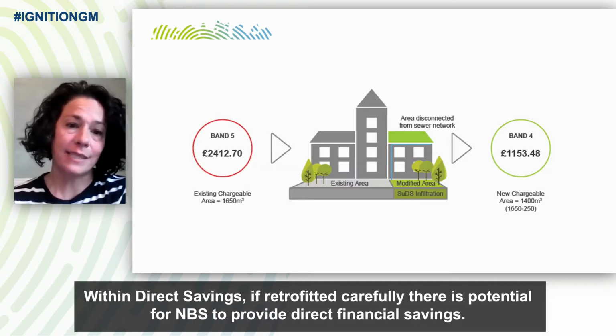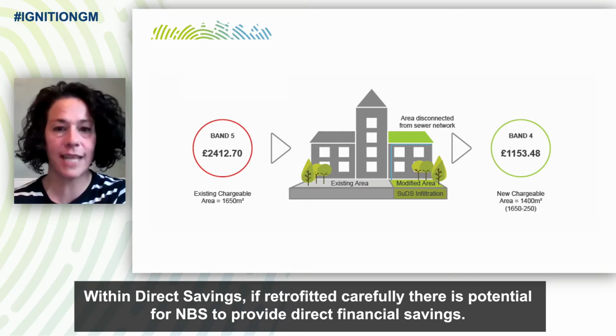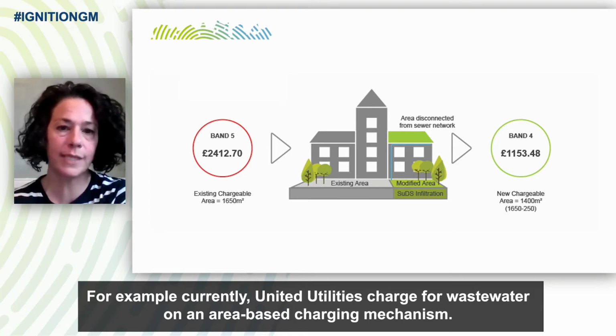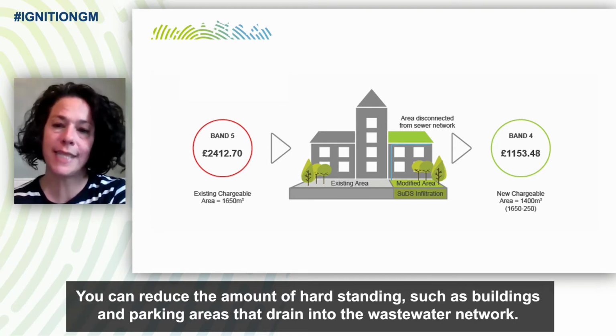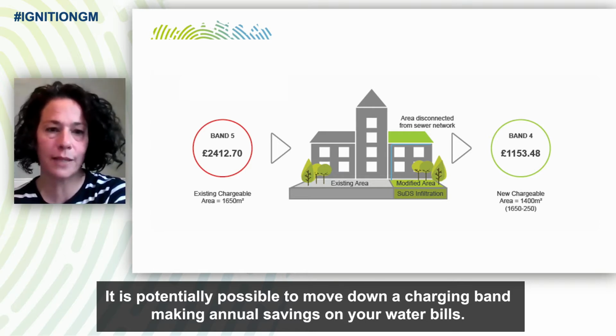With indirect savings, if retrofitted carefully, there is potential for NBS to provide direct financial savings. For example, currently United Utilities charge for wastewater on an area-based charging mechanism. If you can reduce the amount of hard standings, such as buildings and parking areas that drain into the wastewater network, it is potentially possible to move down a charging band, making annual savings on your water bill.